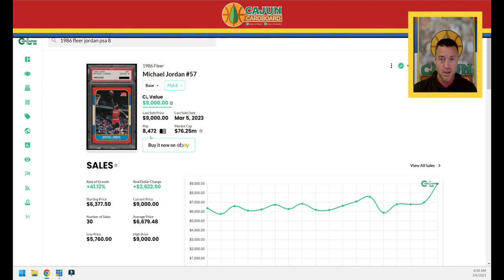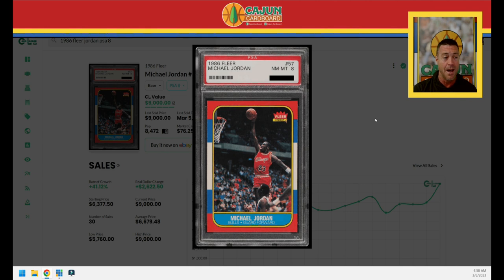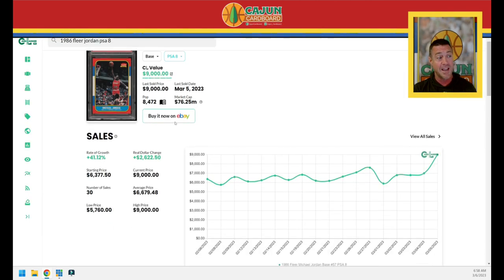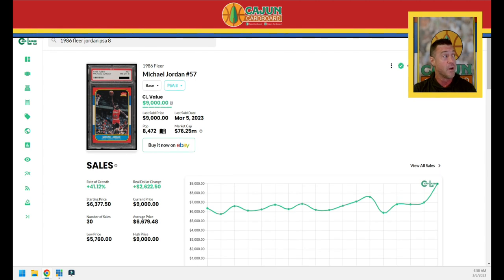This is a pop 8,472 card, people. This is not a Jordan Grail. This is a flagship commodity card. I don't care what anybody says. Again, it's a special card. It's the most iconic card in the world, in my opinion. But this is a PSA 8. This is not like it's difficult to obtain. I could go buy 12 in the next hour if I had enough money. So not a rare card. It's running. So real things are happening.